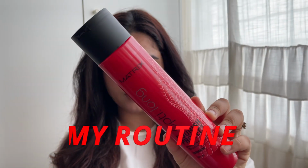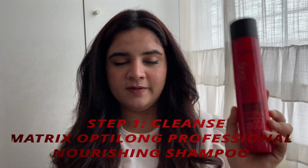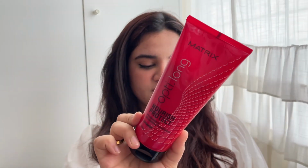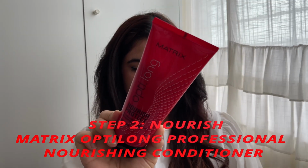So always I firstly go in with this product, which is the Matrix Optilong Professional Nourishing Shampoo. It basically removes all the greasiness and cleanses the hair very thoroughly and strengthens and nourishes the hair. After which I go in with the Matrix Optilong Professional Nourishing Conditioner. This makes my hair so manageable and tangle free, which is why I love this product, because you just need to leave it on for like 3 to 5 minutes. That is what I usually do, and you can see such good results. You feel it when you wash your hair that your hair is already so soft.